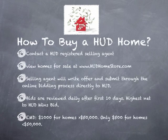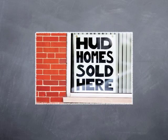And how do you buy a HUD home? You contact a HUD registered selling agent. You can view all the properties for sale at HUDhomestore.com, and the selling agent will write your offer, and then they will submit your offer electronically online at HUDhomestore.com for you to bid on the property, and the bids are reviewed after the first 10 days for owner occupants, and the highest net to HUD wins the bid. The earnest money deposit amount is $1,000 for homes that are $50,000 or more, and only $500 for homes that are under $50,000 in price.